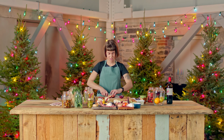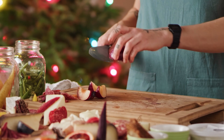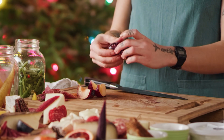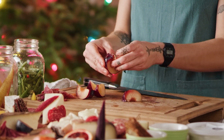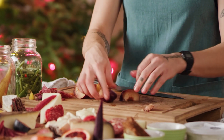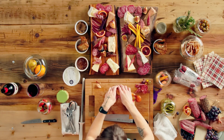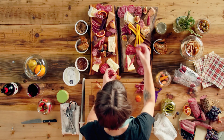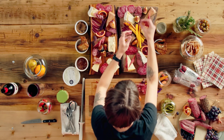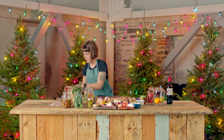So let's do some wedges here of plum. And then for this one, you want to flip it down on the core side, and you can just lightly go over it and peel that off, and then you can get at the core like that. There you go. And then the core is out. Okay, so we're gonna keep those big. Put those aside.